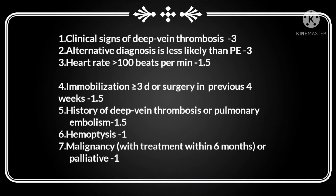The second criteria is if alternative diagnosis is less likely than PE. That means pulmonary embolism. If you think that these patients have more likely pulmonary embolism than other diagnosis, then the score is 3. The third criteria is heart rate. If the heart rate is greater than 100 beats per minute, then the score is 1.5.